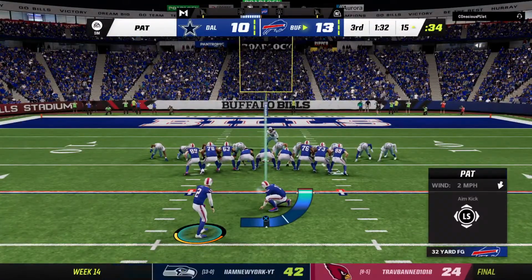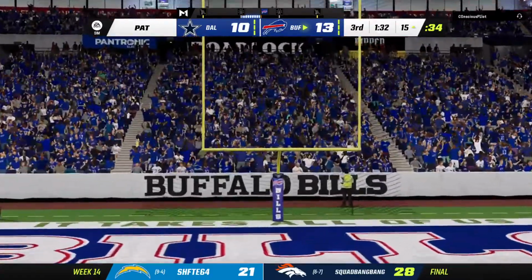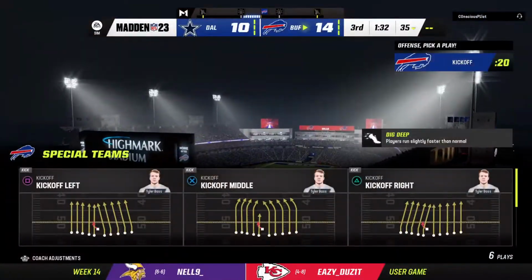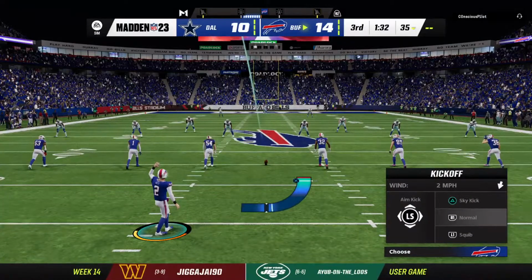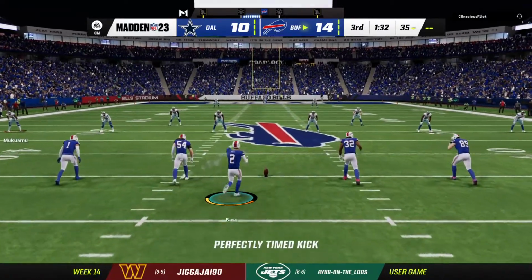And the Bills have taken the lead as they go right down the field and score on the opening drive of the second half. Extra point by Bass, up and good. And the lead is now 14-10. After the touchdown, Bass to kick it away.